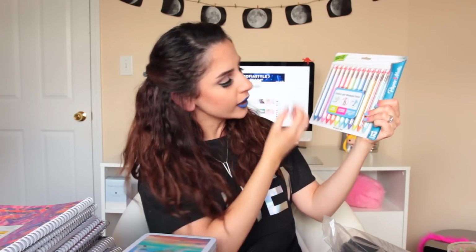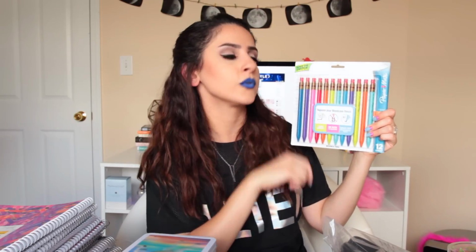I got you. Okay, so for the final lead pencils, we have this set right here, and these ones are super cute because they actually look like regular pencils, but they are still lead pencils. What I thought was cool is that they look like regular pencils, so people will probably be less likely to steal these, because people probably don't try to steal regular pencils as much as lead pencils. Oh, I think I just hurt my neck. My God, I'm getting old.